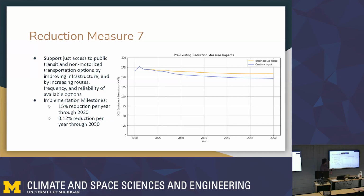And then it's pretty similar, improving infrastructure for public transit and increasing routes, frequency, and reliability of options. Again, very important for low-income communities. And essentially their goal is starting in 2025, increase that by 15% per year, and then 0.12% per year after that, which is essentially just a natural growth factor. So by 2030, they essentially want to have this goal accomplished.